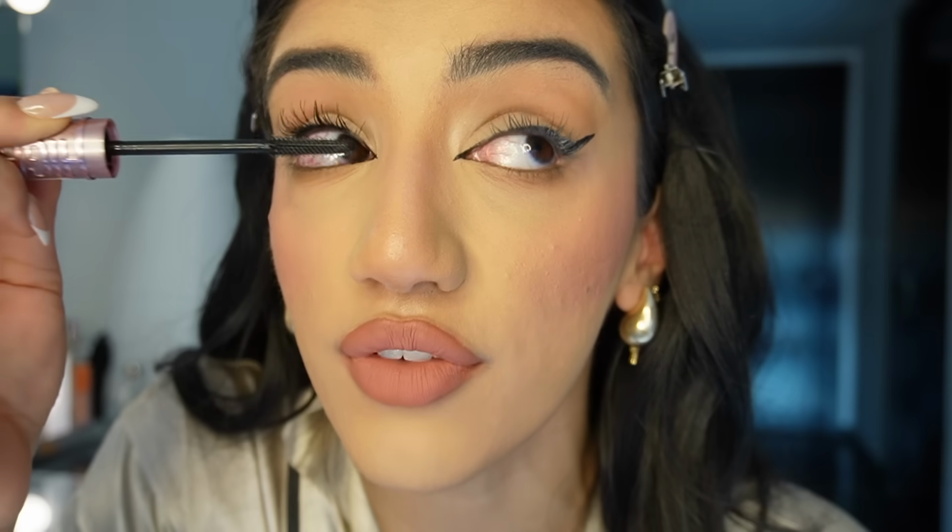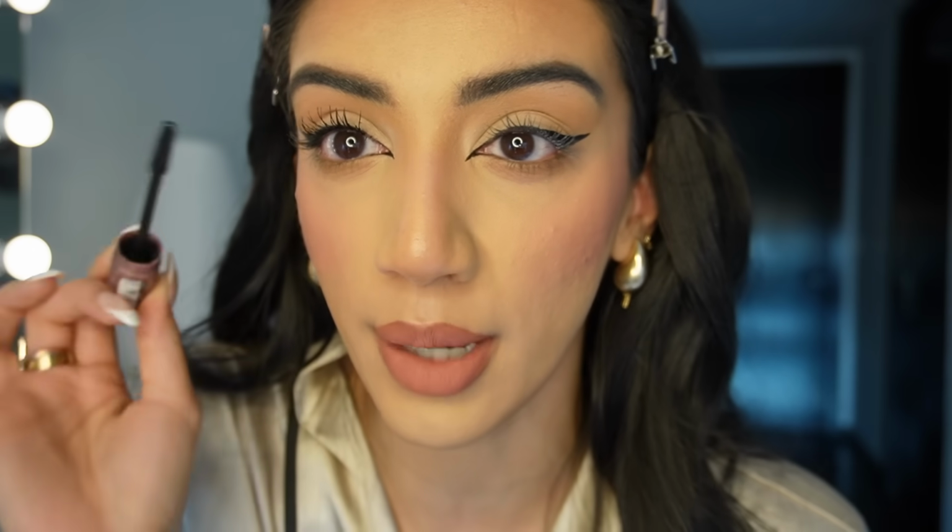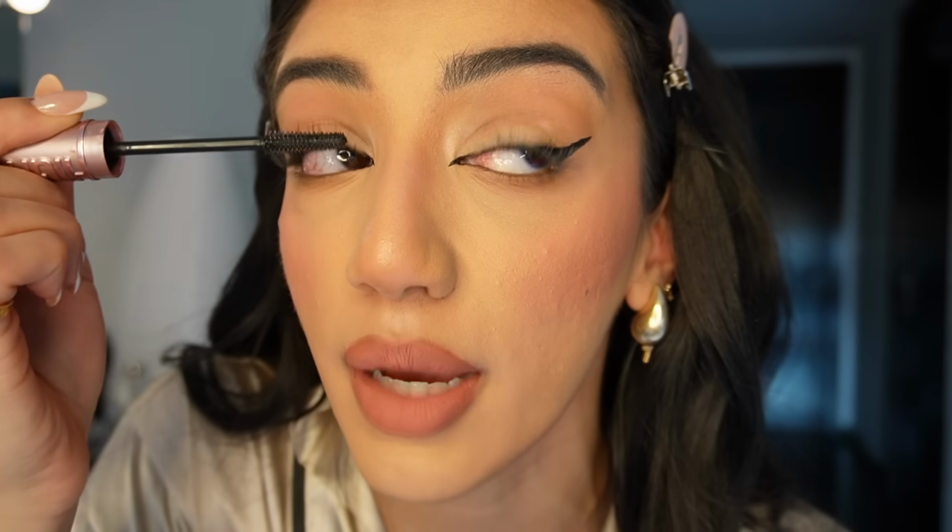I've also, over the last few months, started doing mascara on my bottom lashes, which I never used to do before, but I found that that kind of adds more drama to my eyes, brings more focus and attention to my eyes as well in my makeup look.